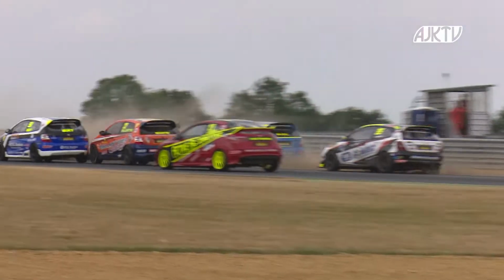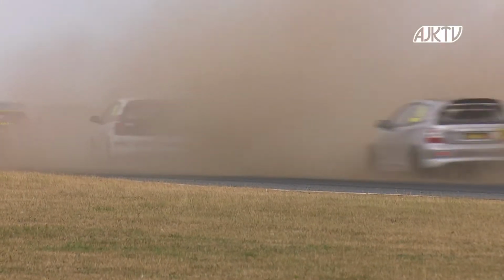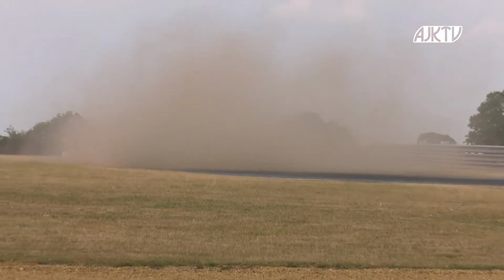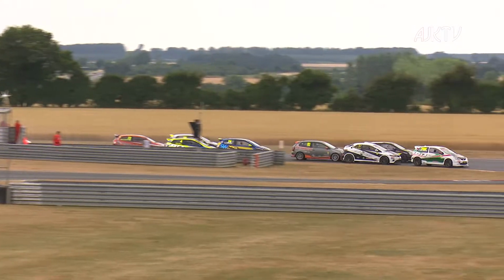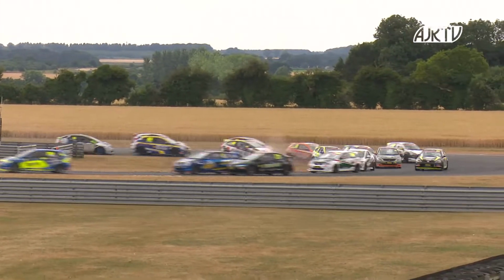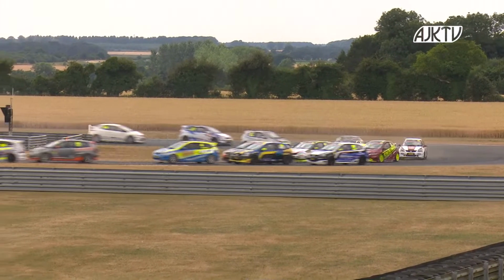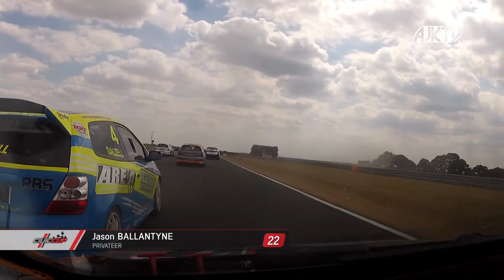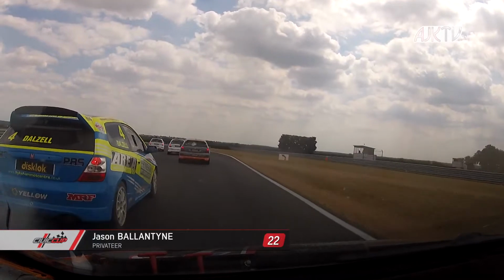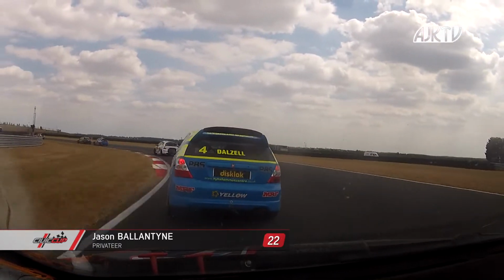And Daniel Reason's done well too, the man who took pole position at Silverstone for the first round of the year. Somebody's gone off. Anytime you're going to hit the grass, because of the very long run of hot weather we've had, we're going to kick up a load of dust. And you can see the grass very parched here. Jason Ballantyne chasing Martin DL. Ballantyne second in the championship.